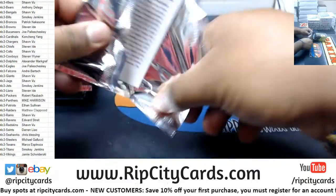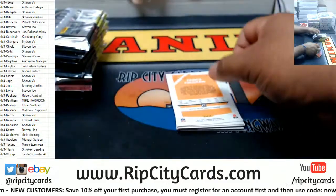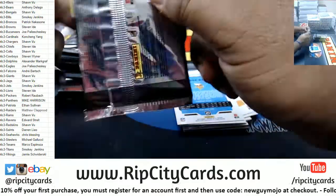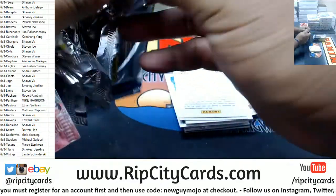This Cowboys Eagles game is a close one right now. Eagles started off hot, haven't done much since like the first quarter. If the Cowboys win, they win the division too.